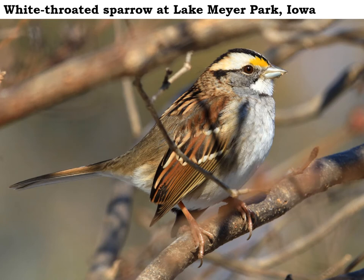If you're feeding a big flock of house sparrows at your bird feeders this winter, be on the lookout for a few rarer sparrows that might be mixing in. One of those would be the white-throated sparrow. I just photographed this one yesterday here at Lake Meyer Park.